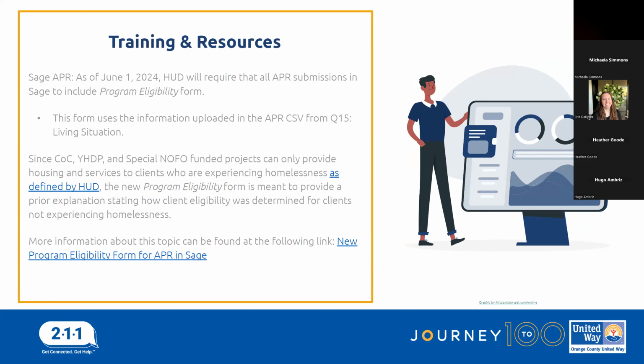We did go into a little bit more detail in July's meeting, so we do encourage you to review the July user meeting, but to provide a quick overview, there is a new requirement as of June 1st, 2024. HUD is going to require all APR submissions to include the program eligibility form. So when agencies are submitting their APR CSV upload, there's going to be a new section for your report. It's going to populate when you upload your APR CSV report.